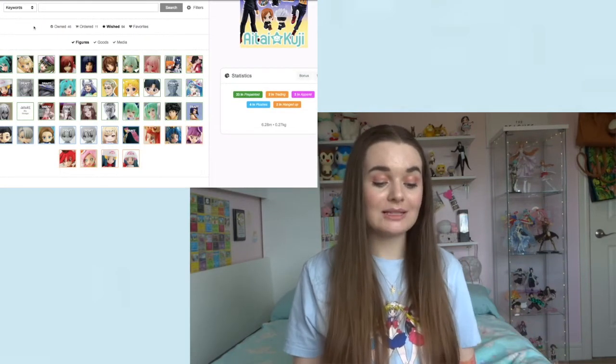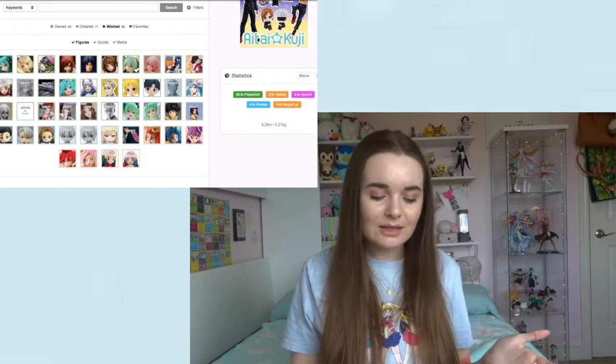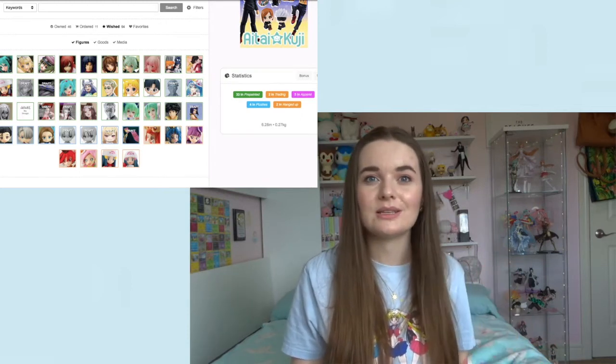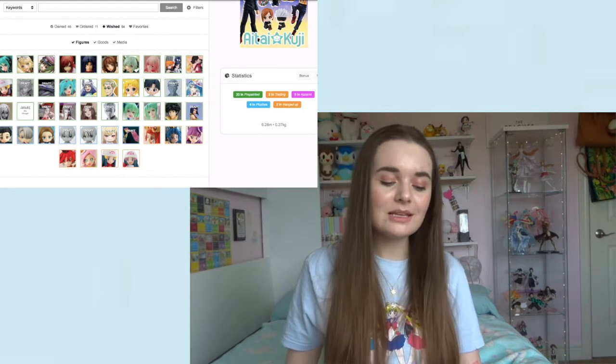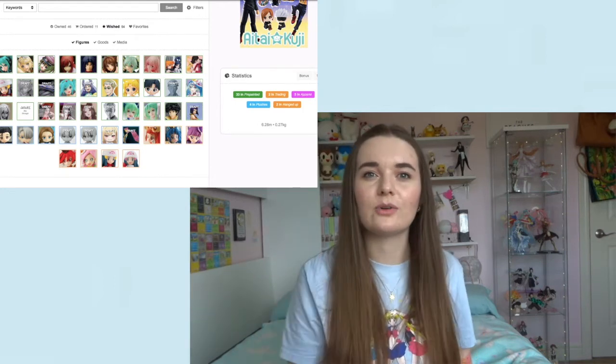But I don't know why it's taking them so long to do the second round of Jujutsu Kaisen characters. That's been up there for a while. They announced that a long, long time ago and they still haven't given us anything. I feel like these are gonna be the ones where all of a sudden one day you wake up and they're just painted and up for pre-order already.